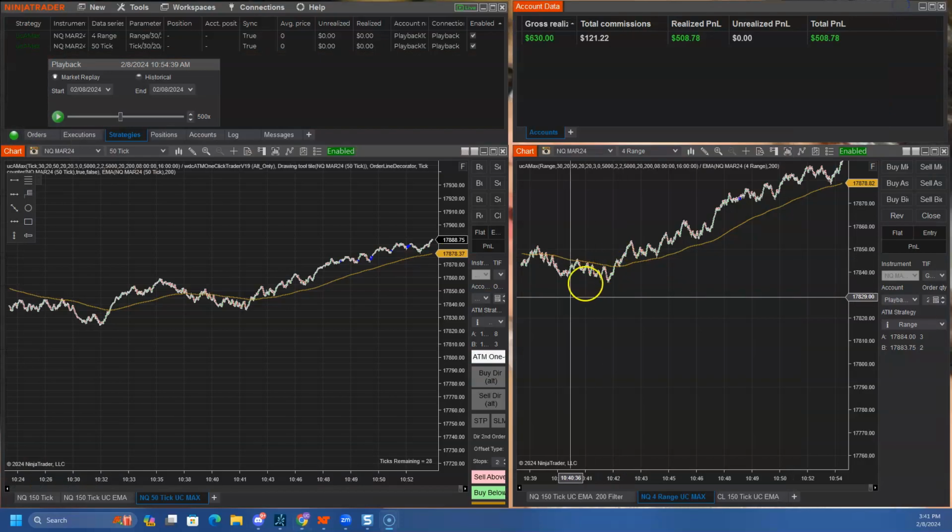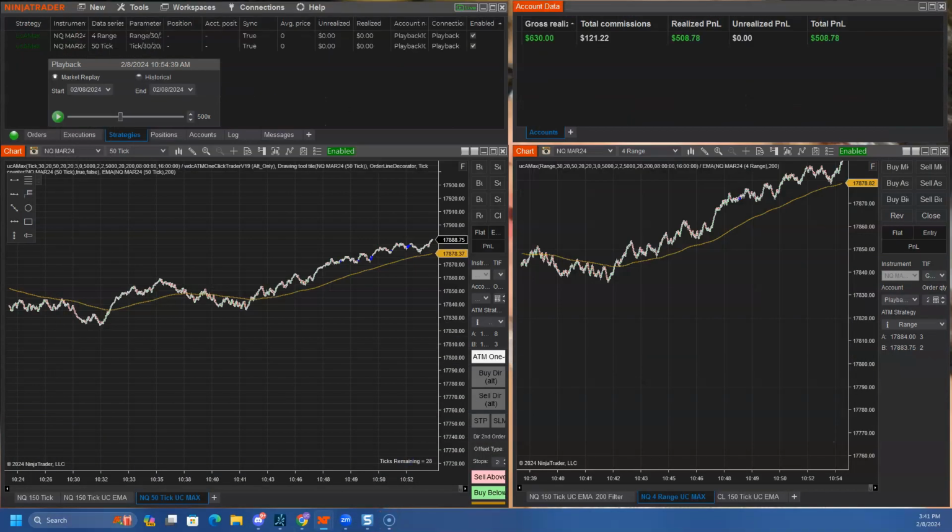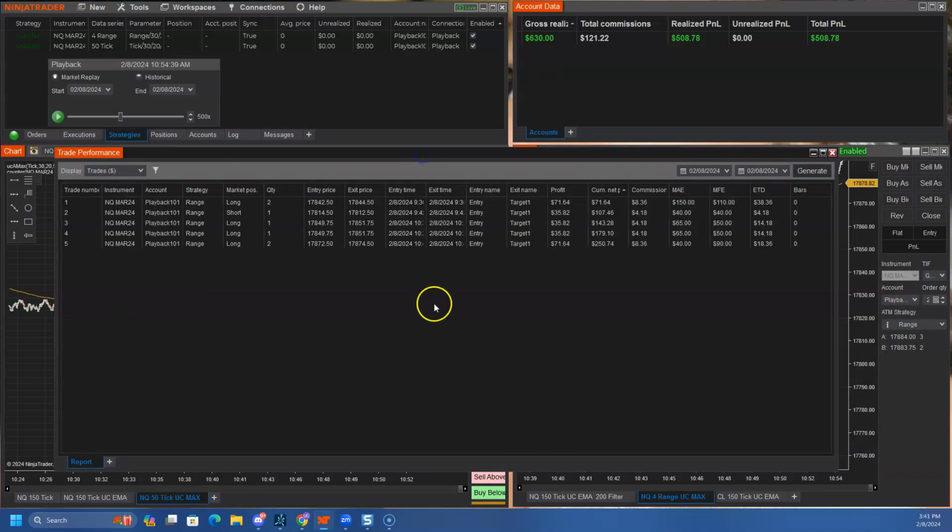So for example, for today, let's see. So if I were to bring, one sec, yep. So this is tick, right? So that means off this 500, the remaining $250 came from the tick chart, right? This was from the range chart. So range is pretty good, looks like.